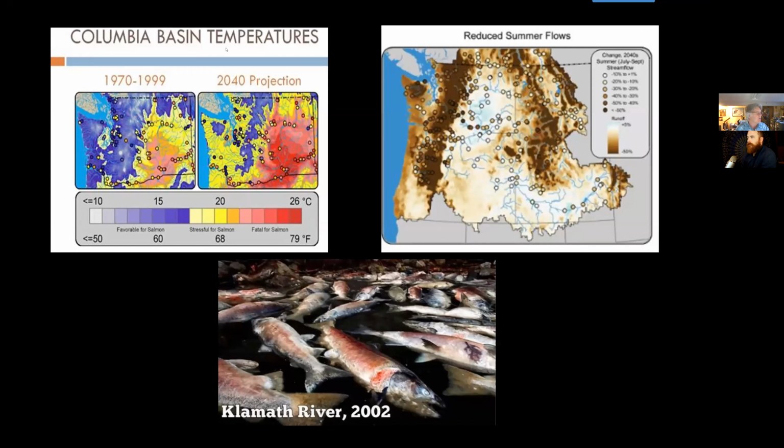Three different pictures here. The first one, Columbia Basin temperatures. You can see between the years of 1970 and 1999, temperatures were okay. Starting to get a little pink, which indicates fatal for salmon. But the 2040 projections are really into the red zone, which salmon don't like above basically 70 degrees. And so removal of those Snake River dams is really getting critical.